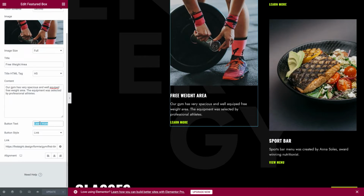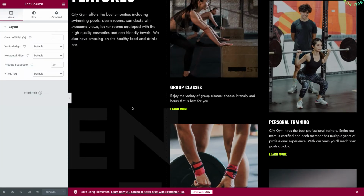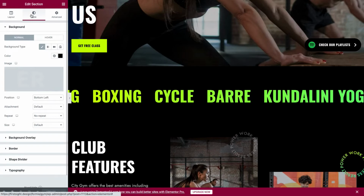Learn more can be changed right here, and you can set up whether to open a link or some other options. Here you can see there is an input for a link that will be opened on click right here. Let's see how we can change the background. So go here, edit section, style.